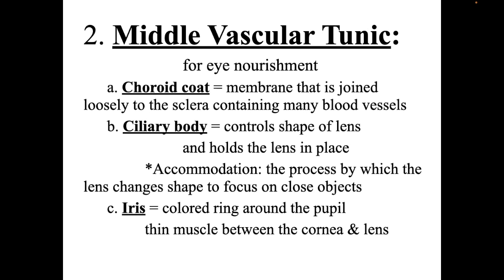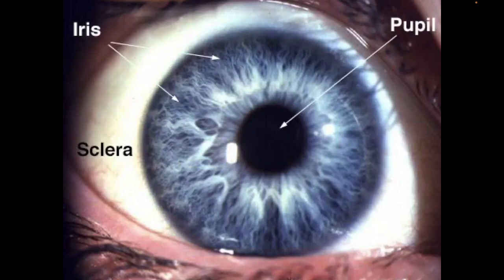Then we said the iris is the colored ring around the space, which is the pupil, and that iris is going to be a specific muscle that allows light in, or if it's too bright, will get larger to decrease the size of the pupil to let less light come in. So here we have the pupil, we have the iris, which is the muscle, and then we have the white of the eye, which is the sclera.